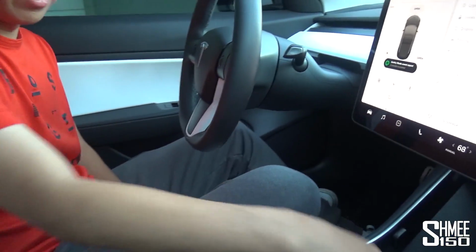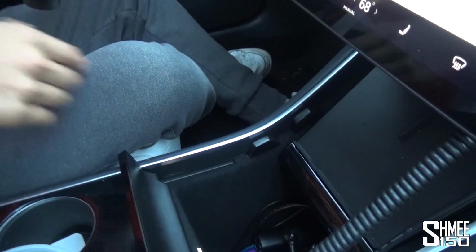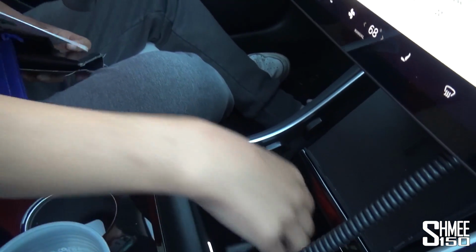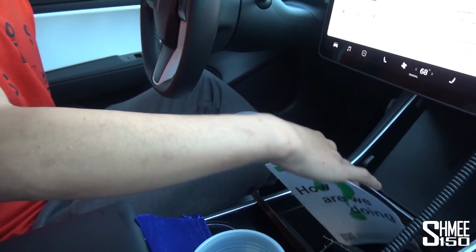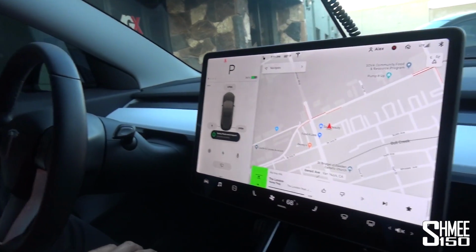Okay, I'm with you. Other than that, there's a lot of space in here, like a ton. Big storage bucket, which you have full of cameras and all sorts of stuff. A ton of space, and then more space back here. So space is not a problem. Nope. And then let's go through the screen.